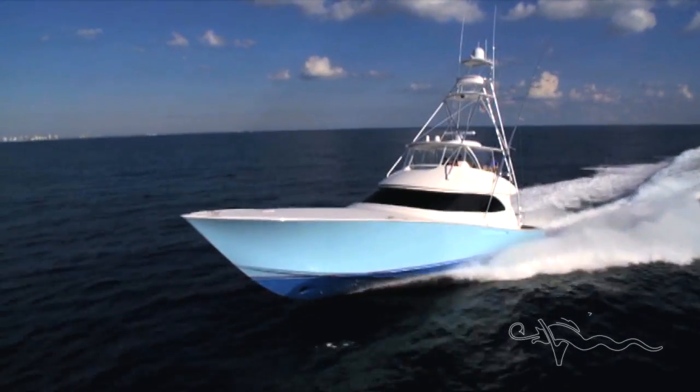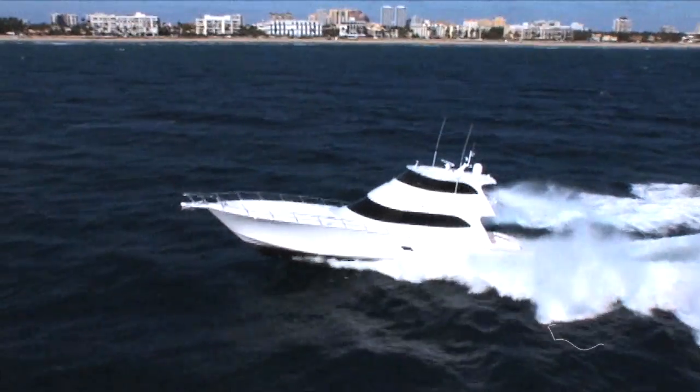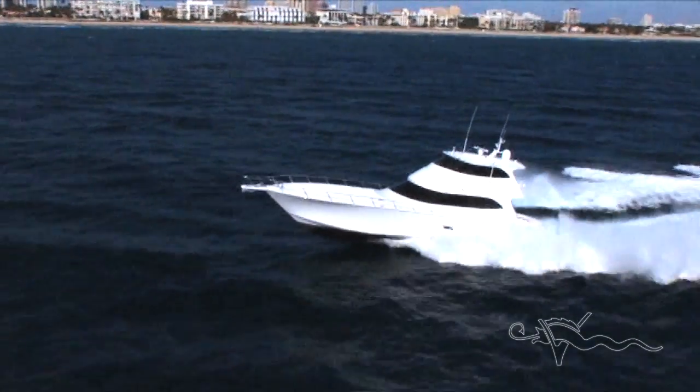We have customers that have had 10 or 11 boats, we've had some with 6 boats, and they tend to be very proud of the fact that they spent $3, $4, $5 million and they got a good product. Our customers are always, I don't say bragging, but they're delighted with the fact that it is quite a product for all the money they've spent.